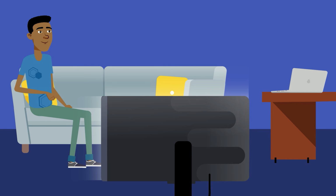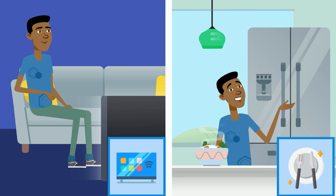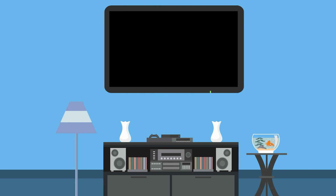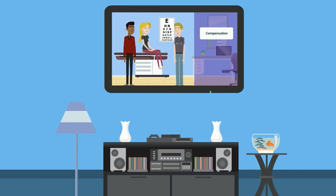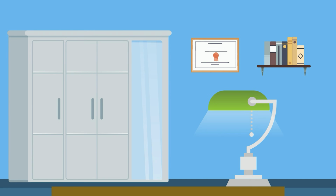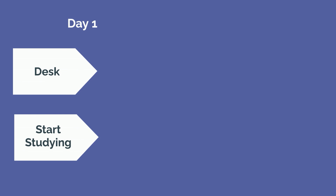When you spend enough time on the couch, watching TV, or eating at the kitchen table, you start to associate those habits with those locations. As soon as you sit down on the couch, you reach for the remote almost unconsciously. Preserving one specific space for working or studying will help build the association between the location and the habit. When you sit down at your desk, you know it's time to start studying.